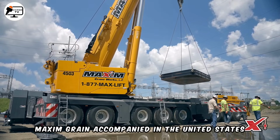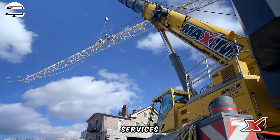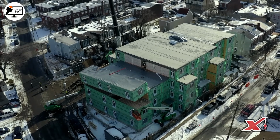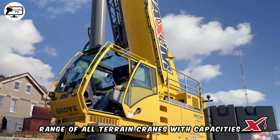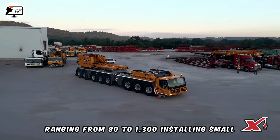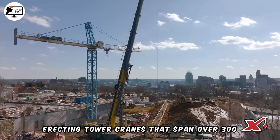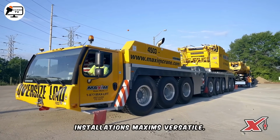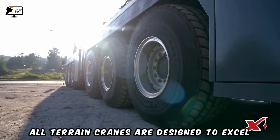Maxim Crane, a company based in the United States, specializes in crane rentals and lifting services. Maxim is well equipped to handle a broad spectrum of tasks by offering a diverse range of all-terrain cranes with capacities ranging from 80 to 1,000 tons. Whether installing small generators on construction sites or erecting tower cranes that span over 300 feet across work sites for large structure installations, Maxim's versatile all-terrain cranes are designed to excel.